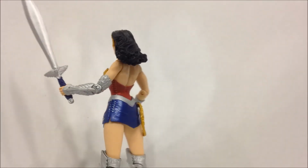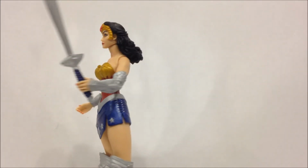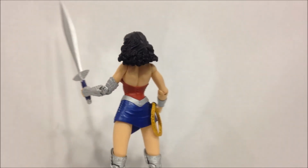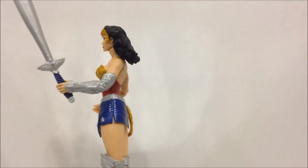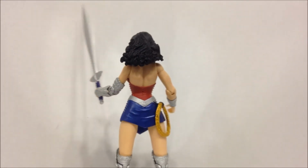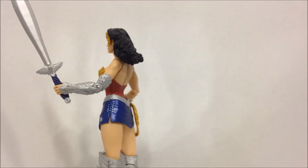Number 9 on our list is another DC Collectibles. It is the Earth 2 Princess Diana Wonder Woman figure. Now, I've really got to say that the ladies of DC really shined this year. The collectibles that they put out with their female characters were really, really nicely done. And one of the best of those is this Wonder Woman figure.